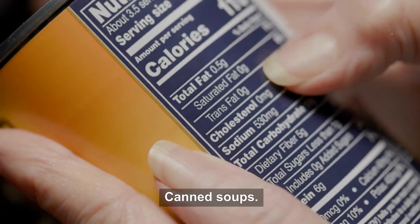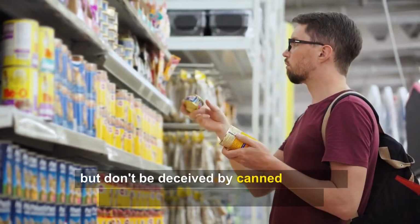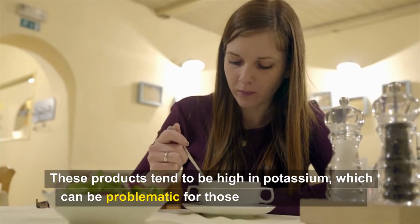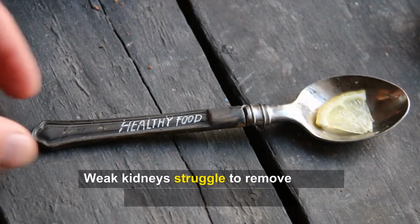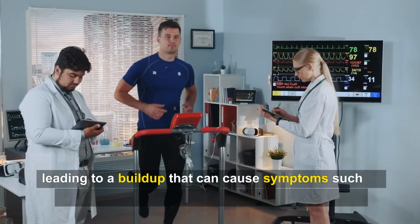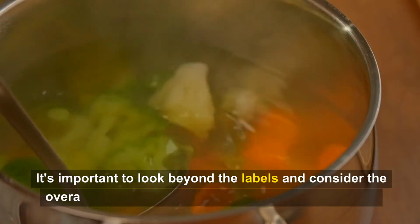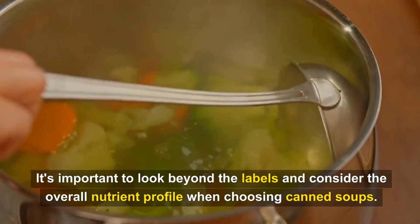5. Canned soups. Soups are often viewed as a healthy option, but don't be deceived by canned varieties, even those labeled as low sodium. These products tend to be high in potassium, which can be problematic for those with kidney issues. Weak kidneys struggle to remove excess potassium from the blood, leading to a buildup that can cause symptoms such as nausea, weakness, numbness, and a slow pulse. It's important to look beyond the labels and consider the overall nutrient profile when choosing canned soups.